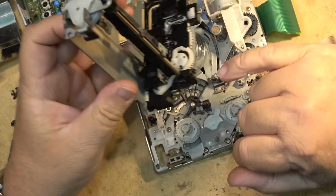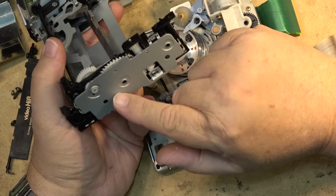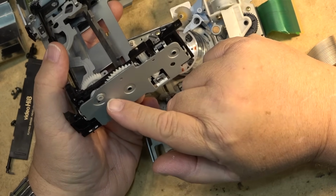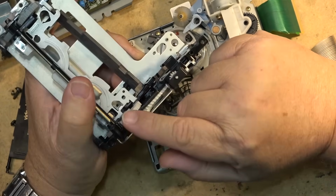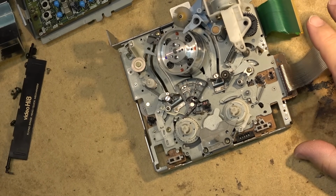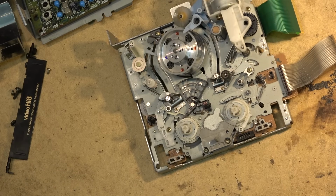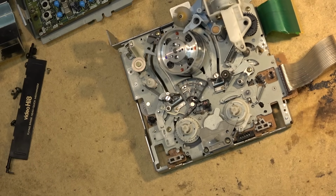It's part of the front loading assembly. When I saw this popped off like that, I was thinking, geez, I hope something in here is not broken. Unfortunately, it was. So I'm going to leave it at this, and I'll update you guys on this if anything else happens. At this point, I think it's a lost cause.